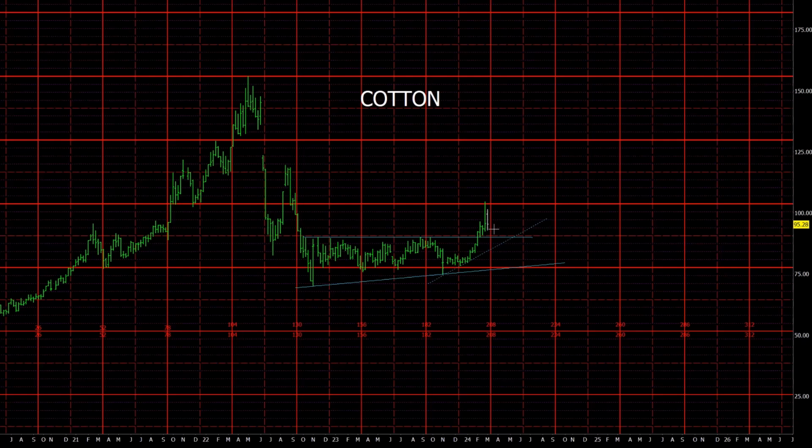Let's look at the weekly. So the weekly inside bar, right? You could see maybe we even get a tighter range next week and a tighter range, and we start forming a triangle. This thing loves to form triangles. You can see them over here. It likes to do triangles. On the monthly, you can even see it more. Let's jump over to the monthly.